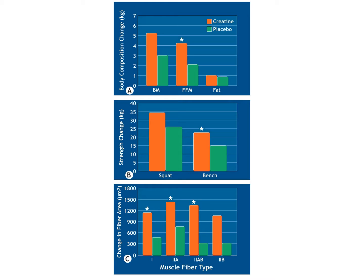In this experiment, we see how body composition changes with the increase of creatine. Body weight, fat-free mass, and even fat increased with the ingestion of creatine. Fat-free mass increased more than fat, however. Strength in the squat and bench press increased with creatine supplementation. All four fiber types, slow and fast, increased in cross-sectional area with creatine supplementation.